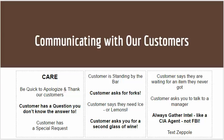If they say no, we've not been served, let me get someone who can take care of you real quick. Customer asks for forks, hypothetically. That means you need to check by the iced tea. Do we have enough forks? Why is the customer asking for forks? Is it that we don't have it by the iced tea? Is it that the Gem 4 did not get it? You need to think things through and go deeper.